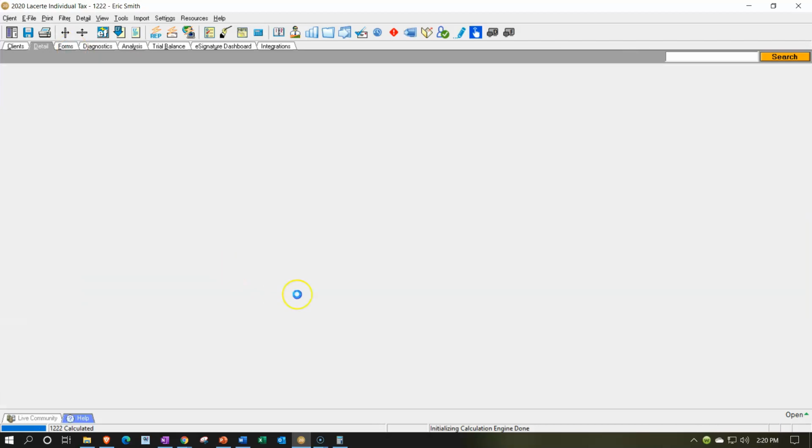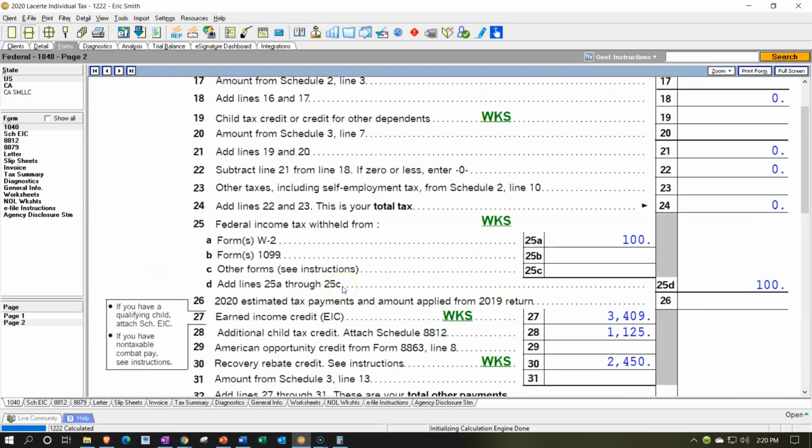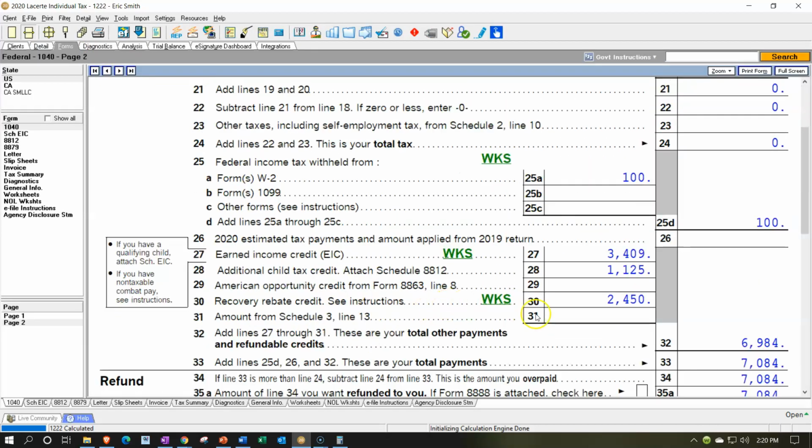So then if we go back on over and then we have it back up. So then there's going to be our difference on the recovery rebate credit. So that's one of the other reasons why the recovery rebate credit may be applicable: because you didn't get the full economic impact payment, because they based it on 2019, which you did a lot better, and there was a phase out possibly than in 2020.